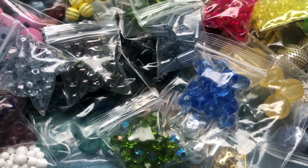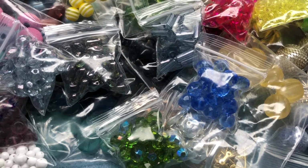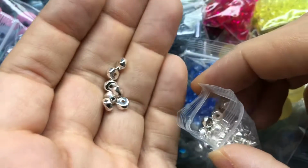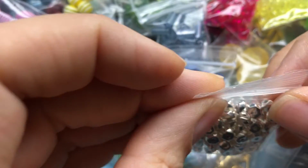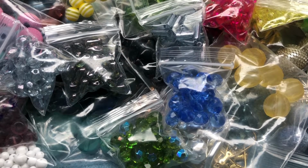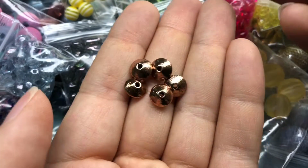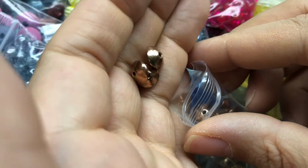Some more metal plated acrylic spacers. Bright silver. And then one more metal plated spacer. I would probably put these with my African brass and stuff because that's what it looks like to me, even though it's acrylic. I just think they look really nice, so I would remember to use them.